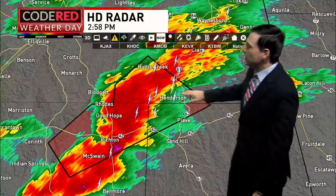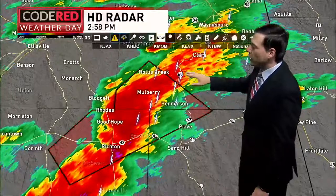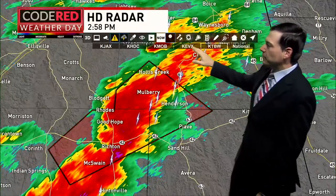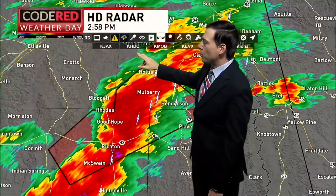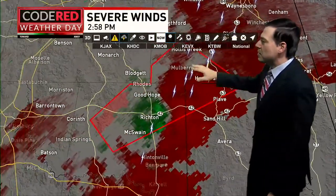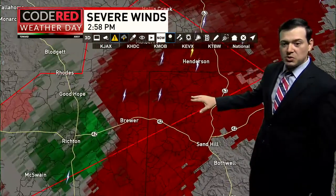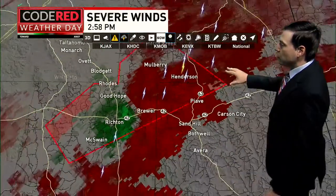So we got 2 more minutes left with this particular tornado warning. But even if this storm is not producing a tornado at this point, we still could be looking at this storm producing some very strong winds, because anytime you see a storm that's just rotating in general, that potential will continue to exist. So a minute and a half left with this tornado warning.